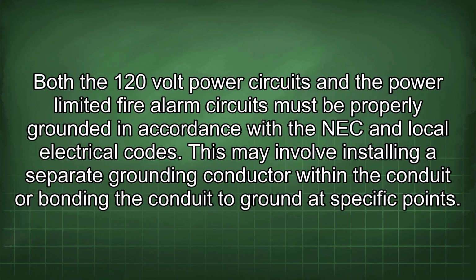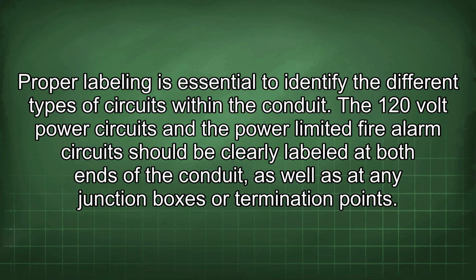Both the 120-volt power circuits and the power-limited fire alarm circuits must be properly grounded in accordance with the NEC and local electrical codes. This may involve installing a separate grounding conductor within the conduit or bonding the conduit to ground at specific points. Proper labeling is essential to identify the different types of circuits within the conduit. The 120-volt power circuits and the power-limited fire alarm circuits should be clearly labeled at both ends of the conduit, as well as at any junction boxes or termination points.